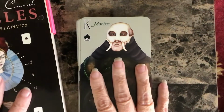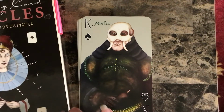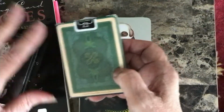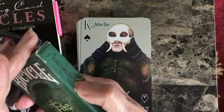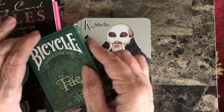Anyway, so this is a little bit showing you about Anna Cortez's playing cards, how to read playing cards, and maybe getting a deck of regular playing cards. She encourages you, when you read the book, to get just a plain deck of cards, and then put little notes on the bottom to make it easier to remember, or do journaling.